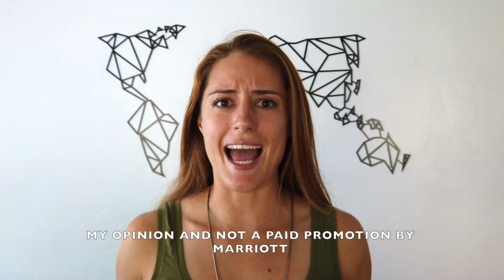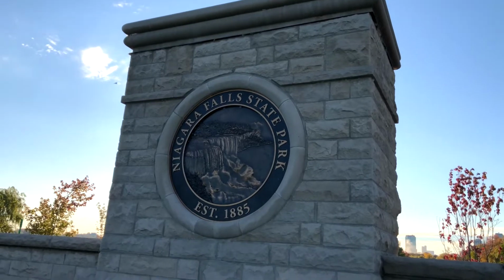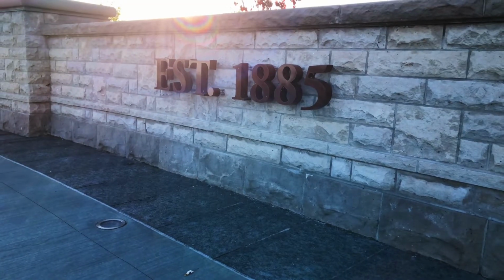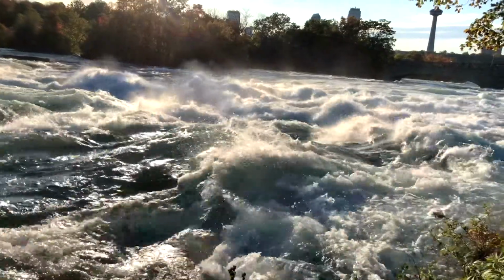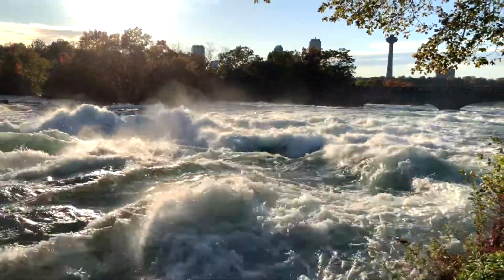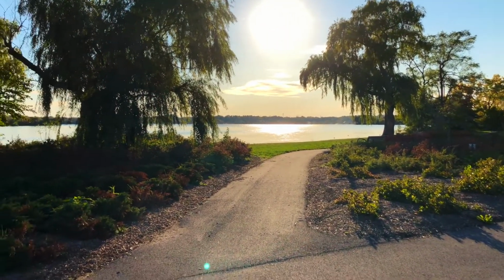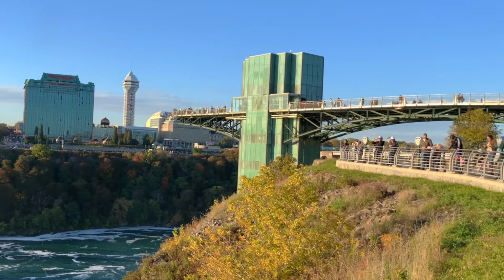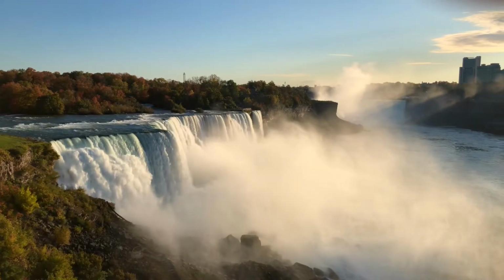For my trip, I stayed at the Courtyard Marriott, which is super conveniently located across the street from Niagara Falls State Park. No brainer. So instead of driving, I walked. I walked all along the trail, which goes along the Niagara River. Totally beautiful. You're gonna find some awesome spots to take pictures, just take in the scenery until you get to Prospect Point, which is the place on the US side to see the Niagara Falls. Not only do you get a good view of the American Falls, but you get quite a good glimpse of the Horseshoe Falls, which is the one that's on the Canadian side.